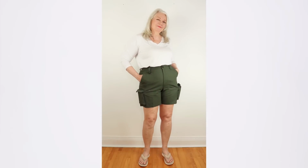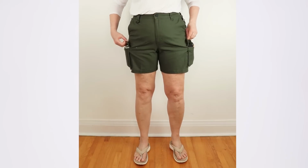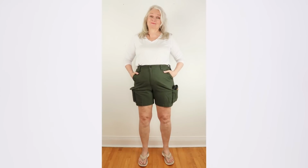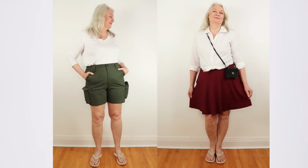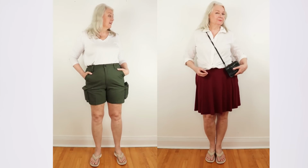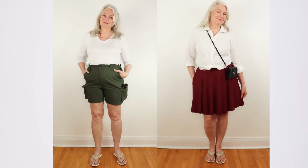Next, let's look at the utility shorts that have lots of pockets. You'll probably think that they're great for holding everything, especially when you're traveling. And believe me, you're gonna look like a tourist if you go to Paris or Rome dressed like this. Now, you know I love my skirts, and this one has pockets. I'd also wear a smaller crossbody purse to hold my phone, and even a money holder like this one that I put underneath my top. A much more secure way to hold your valuables, and a much more fashionable way too.